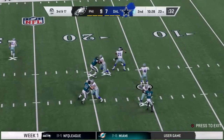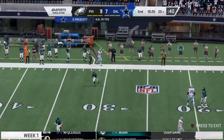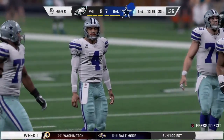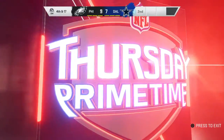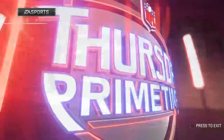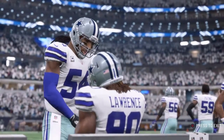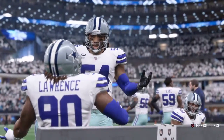From the shotgun, it's Prescott. Hard throw, incomplete. More problems here on third down. They've converted only once so far in this first half. And you know as well as I do in this league, if you don't win on third down, it makes it hard to win a ball game because then you're relying on your defense, you're relying on your special teams. You've got to get it done with your offensive unit.